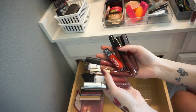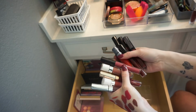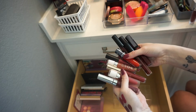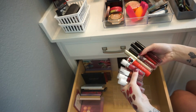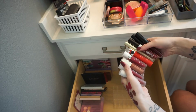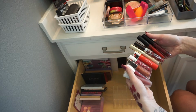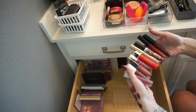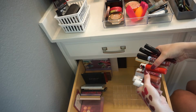Alright, so these are all the ones, the shades I really don't care that much about, and definitely are just too old and need to go. And then these are the ones that don't smell bad, but I know are old, so I don't know, I might hold on to them for now. I know they probably need to go, but they smell okay. So are they okay? Probably not.